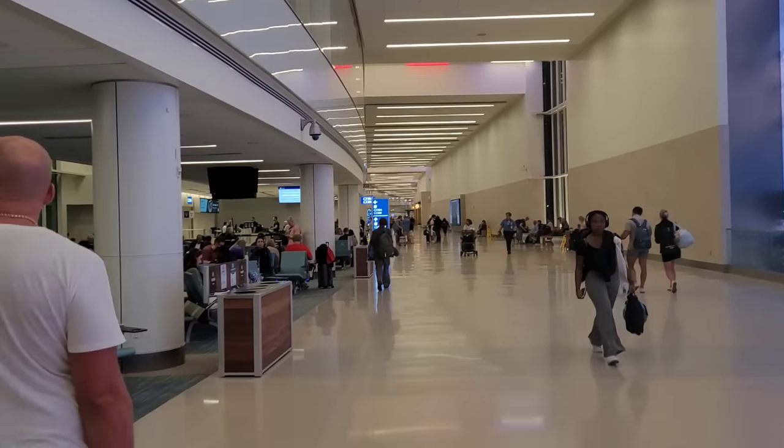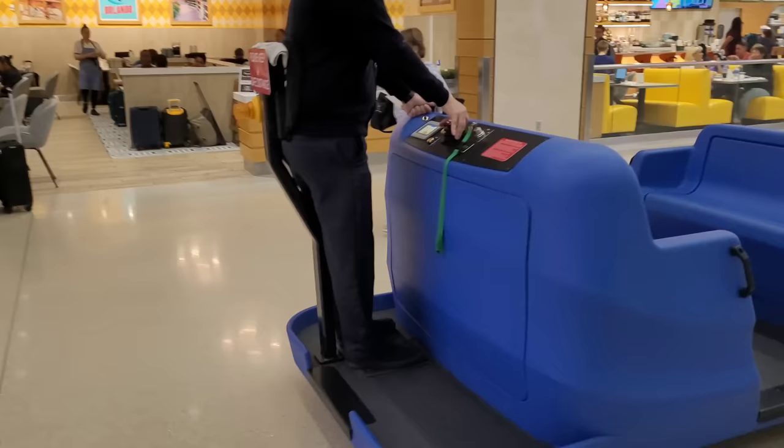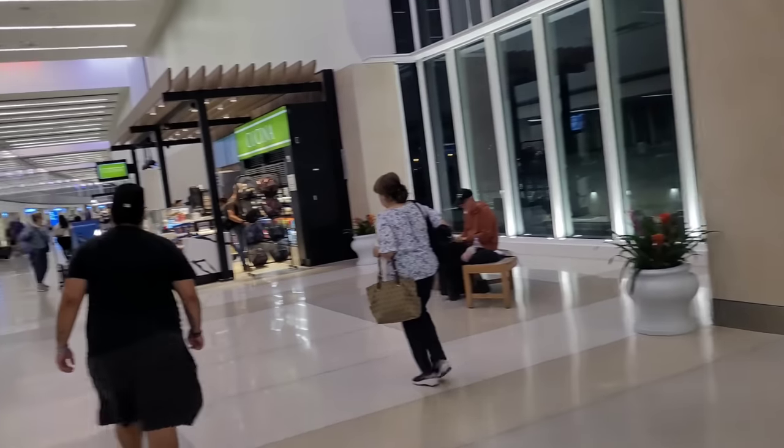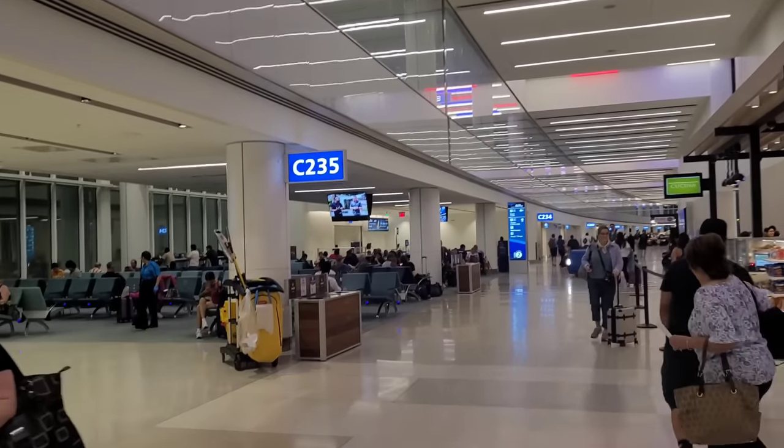Still gotta go more far yet. Then this carrier around the airport. I wanna ride on it, but I've never had a chance to ride it. So I get a little free riding. So this is our gate section here. So you gotta wait a little bit.